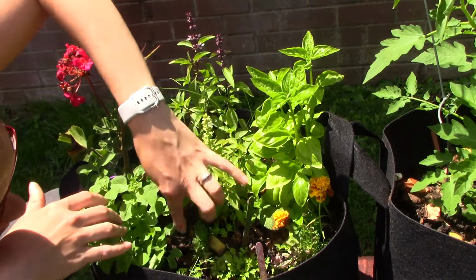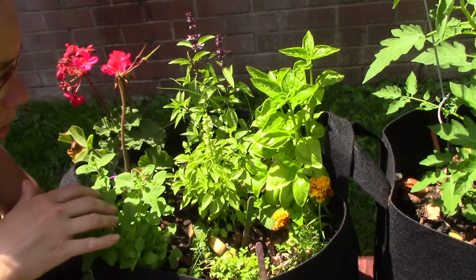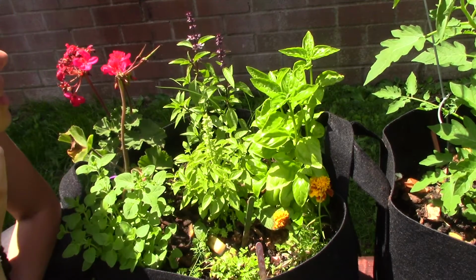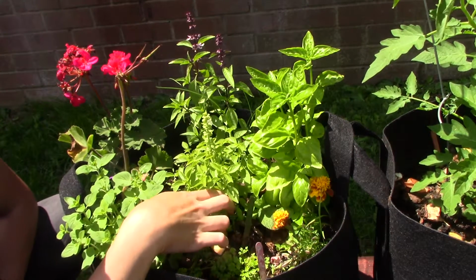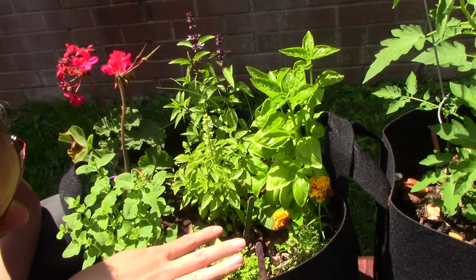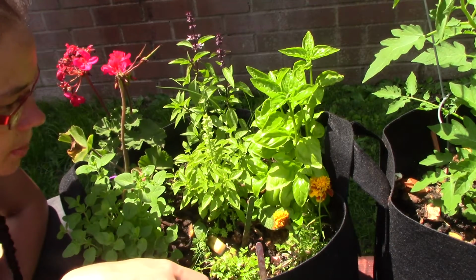Now I cut those down in order to make some iced tea for my kids. So now they're putting out new growth, and they're a little smaller than the rest of them.